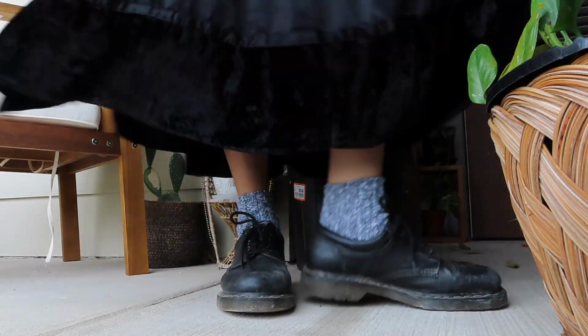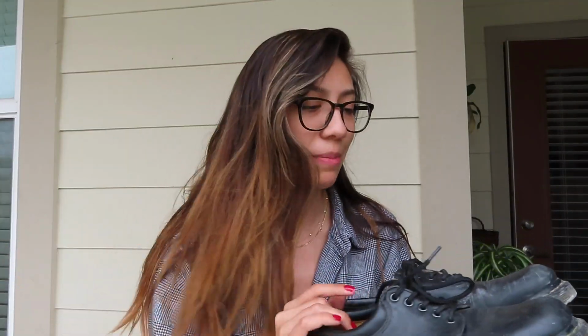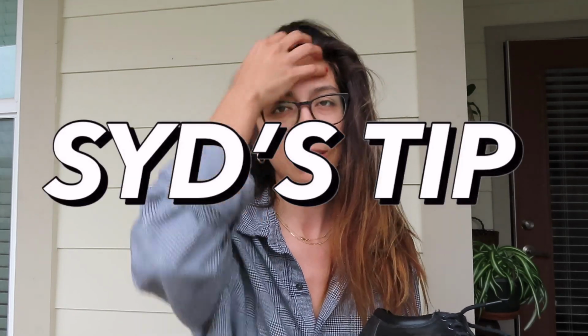My mom gave these to me in college, and I don't wear them a lot because they're just not very comfortable to me. They're very heavy. I have to double, triple sock whenever I wear these because they are a little bit big. And that's one thing to note about Doc Martens as well. They run a little bit bigger sometimes. If you're ever going to buy Doc Martens, I would definitely recommend trying them on in person to get your size first, and then purchasing them online because they're a lot cheaper online as a whole.